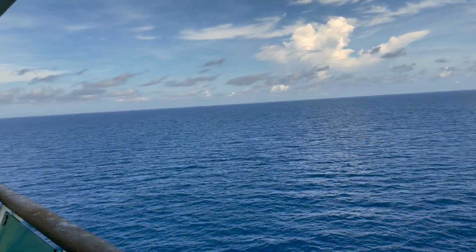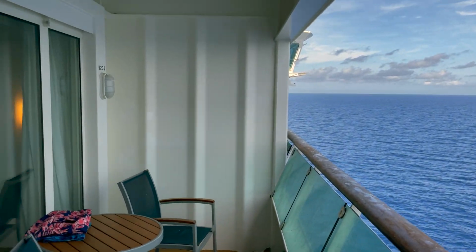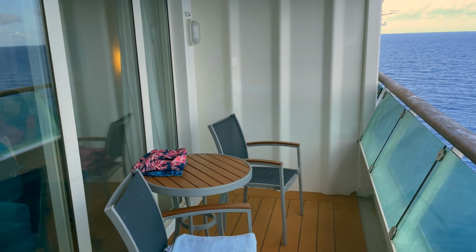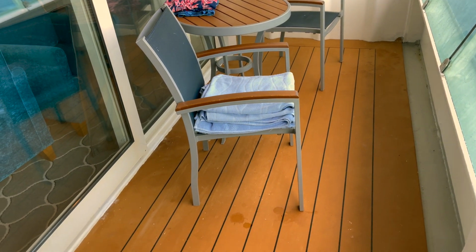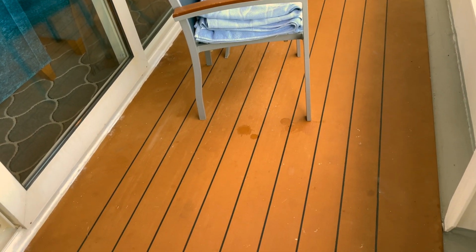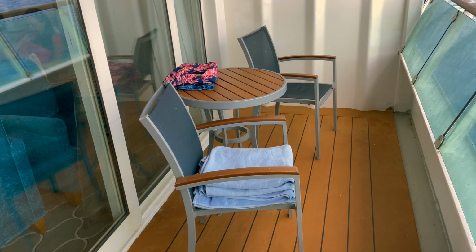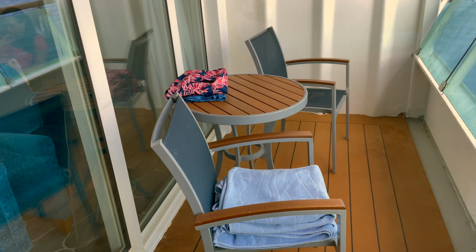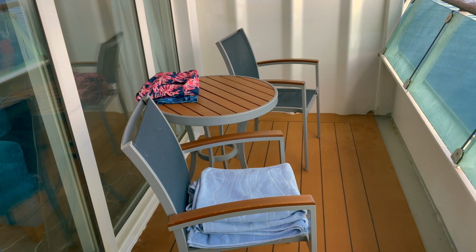Let's go back to the balcony. So I'll try to pan back as far as I can. And you can see here, it's a decent sized balcony. It's a junior suite, so you're going to get a nice wide balcony. You've got room for two chairs and a table, and even more room than that. It's really nice.